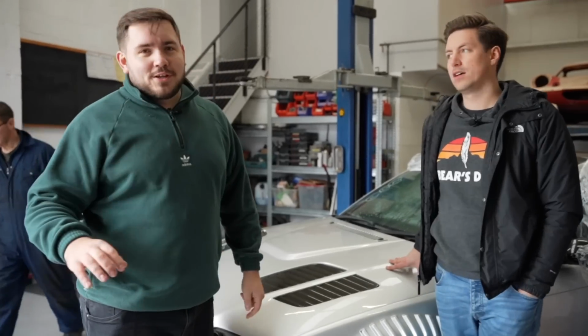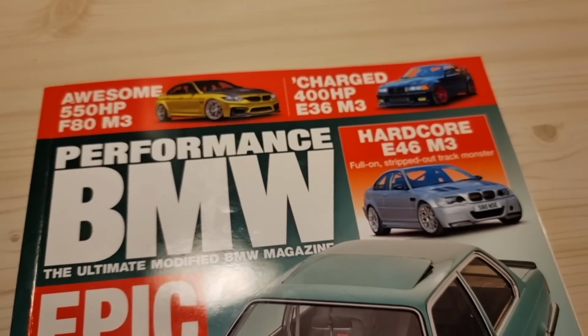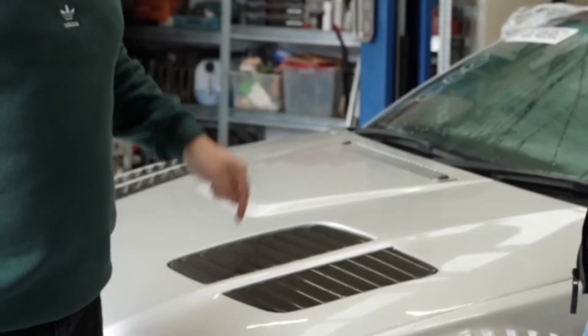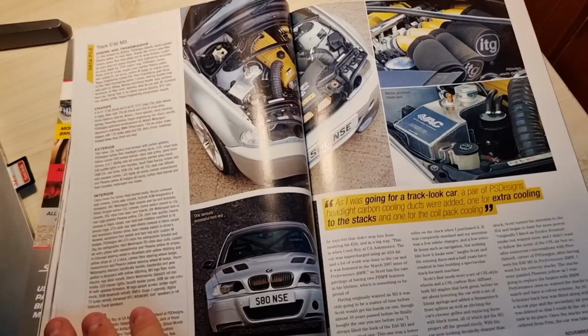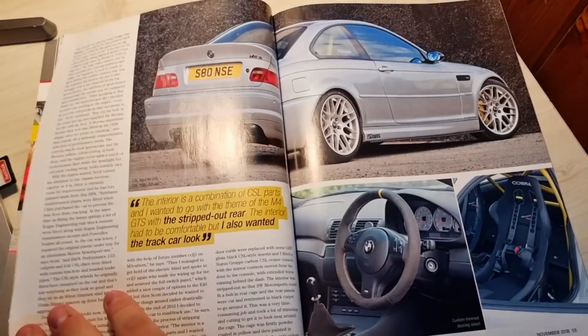I did a few checks online on this car. I kind of went a bit deep and found loads of information about it. It's been in Performance BMW magazine, which in the UK is quite a popular BMW magazine. I was like, oh my God, that's cool. Buy! It details the whole build. Someone bought this car quite standard, did a lot of these mods themselves, and then someone else bought it and has crashed it. Now it's our turn.